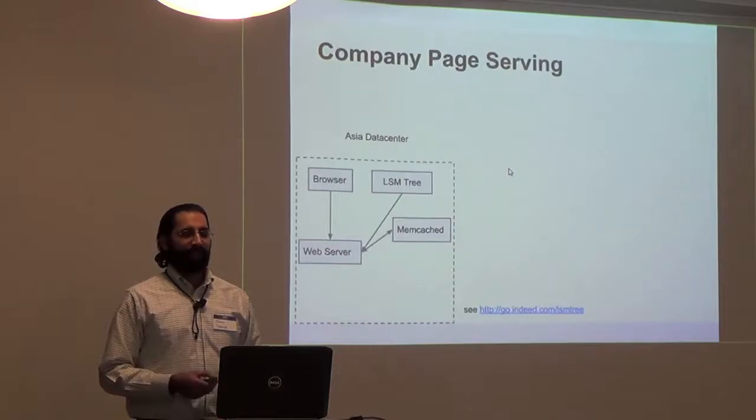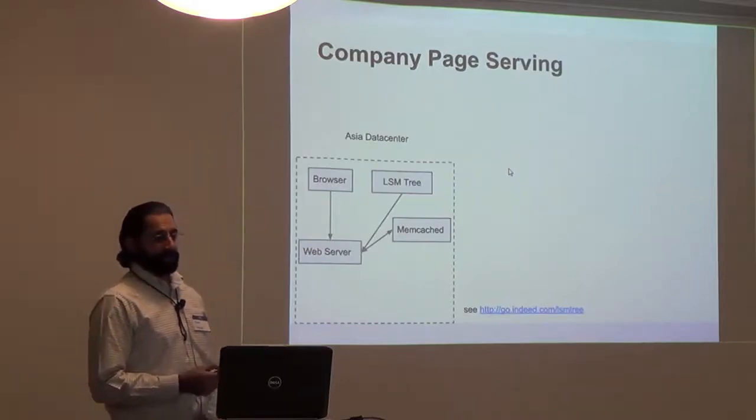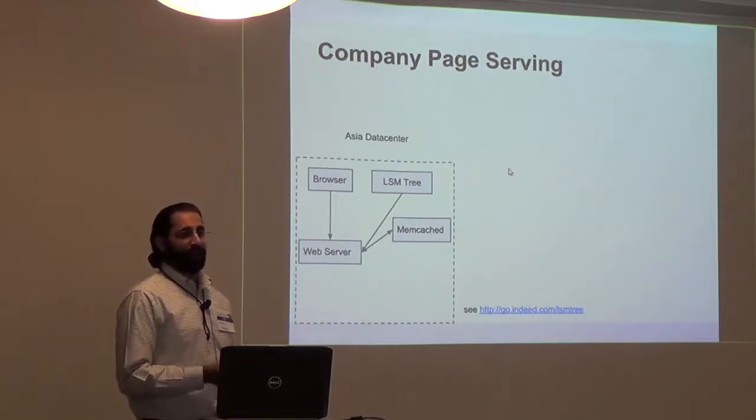Company page serving. Asia data center. Browser and LSM tree connect to web server, which is interconnected to Memcached. This is what we did instead. In each of our remote data centers, we serve company information using a Memcached and an LSM tree. The LSM tree is an Indeed-developed, high-performance key-value store that we described in our last Tech Talk. You can see the video and the slides from that Tech Talk at the blog link there.